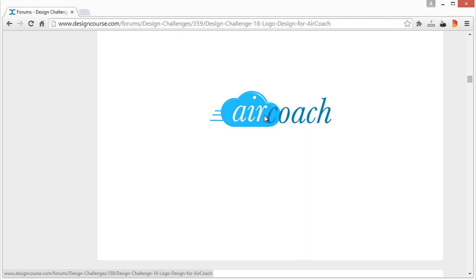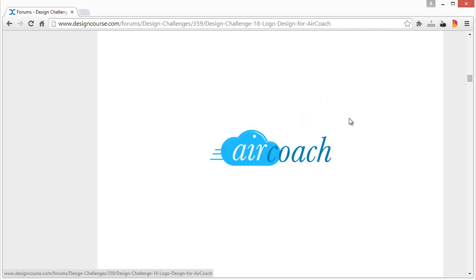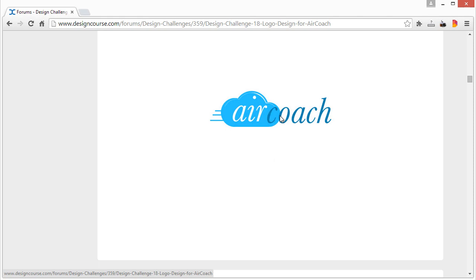Ideally, maybe just having Air inside of this cloud, and then Coach starting over here to the right. I understand the idea with these little tails is to symbolize speed, perhaps, or falling through the air, but they look like they could be done a little bit better, kind of just like three little lines hanging off the side. Also, when it comes to creating highlights, this is a little bit too thin. If you were to scale this down to the size you would use on a site, it would become a little bit cluttered. But otherwise, if you fix a few of those issues, I think it would be a lot better.